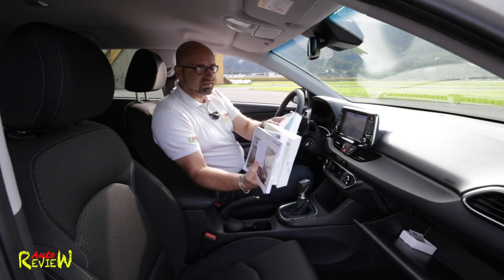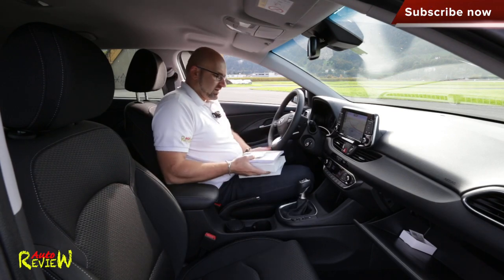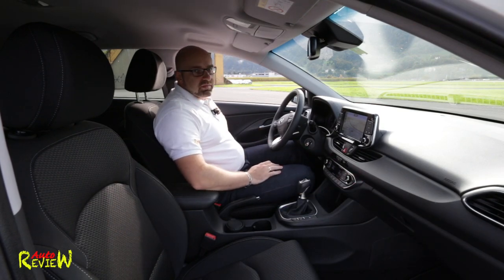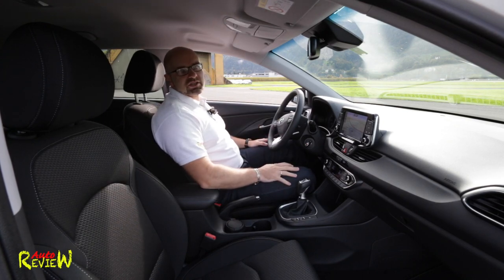Okay, so instruction manual. Okay, actually this is the one. This is in Italian, and I guess the other one will be in French. But still, look at this book. Unbelievable. If you take them and leave them at home, you have quite a big glove box. Obviously, the seat can be adjusted in height as well, and we have a lumbar support. That's it for the first row. Let's check the second one.